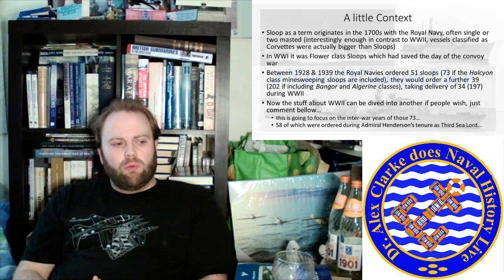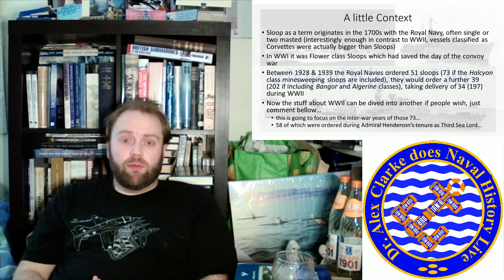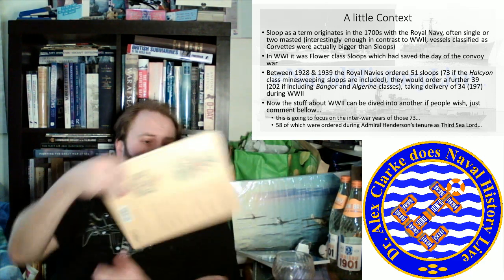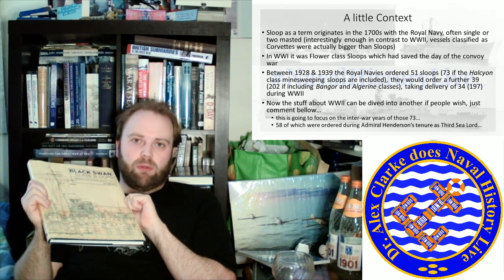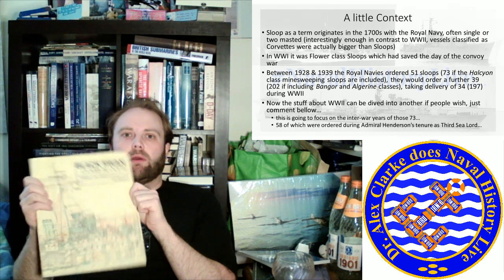So they're producing them to fill the role of the fighting sloop. But they're still producing sloops. Why? Well, mainly, of course, they are producing sloops of this class, the Black Swan class, which were possibly the best anti-submarine warfare vessels produced in World War II.